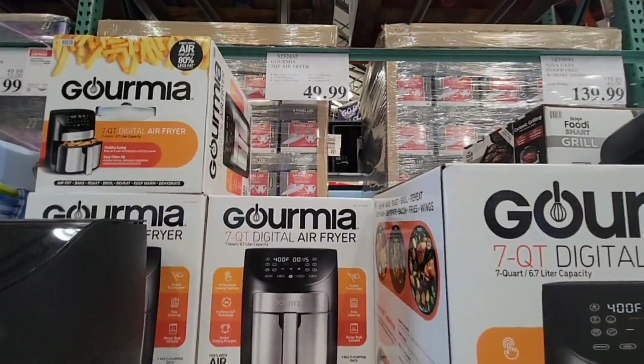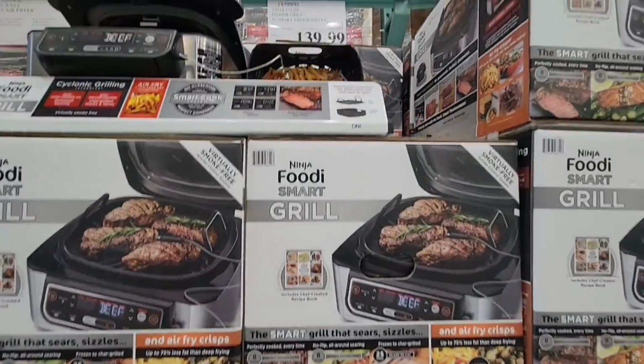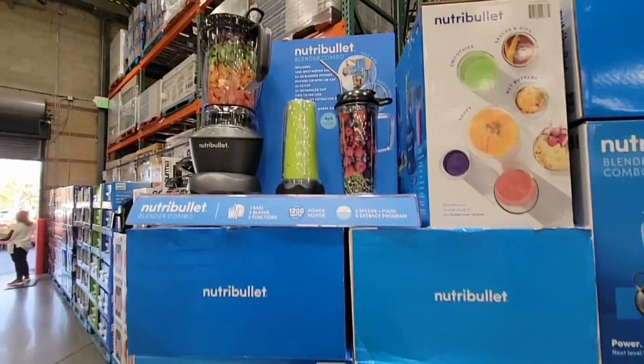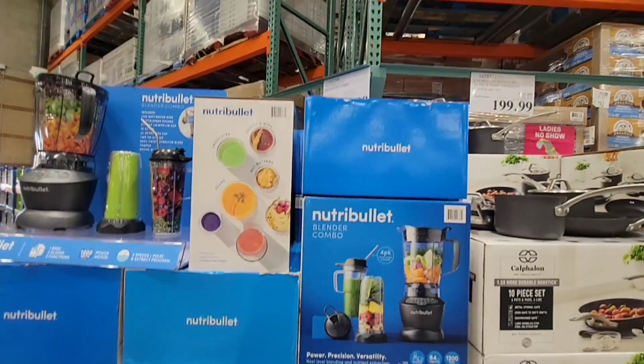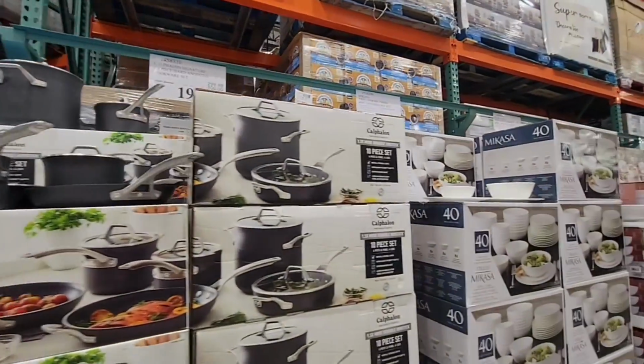So let's get shopping. As soon as you walk in, they have a lot of good gifts. If you are a last minute gift buyer, you still have 5 days, and there are still plenty of good gifts out there. What I'm doing is showing some of the items and then showing the prices.